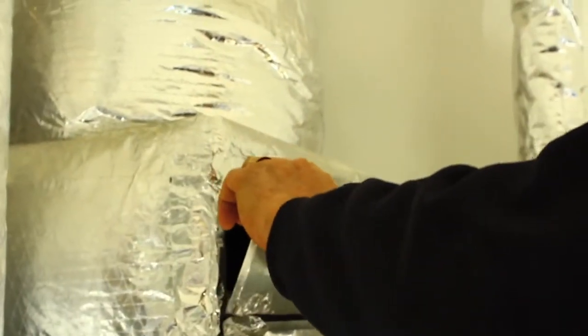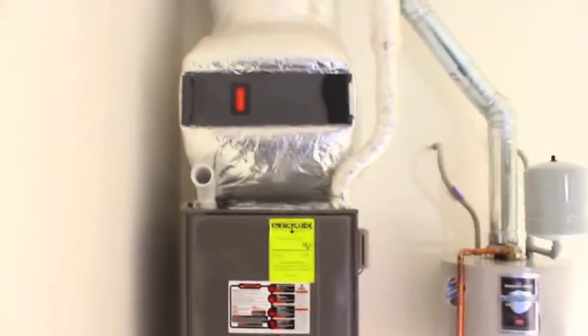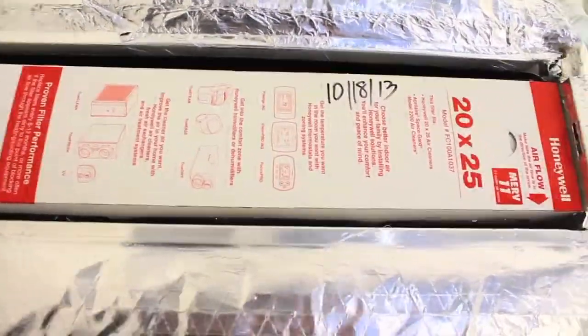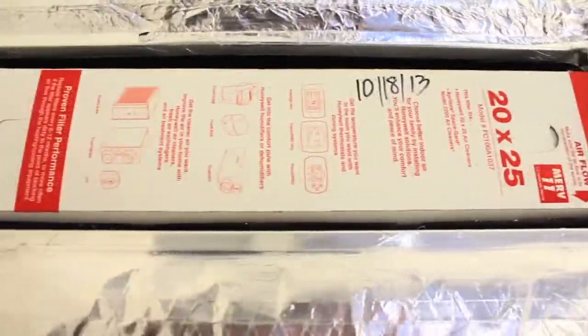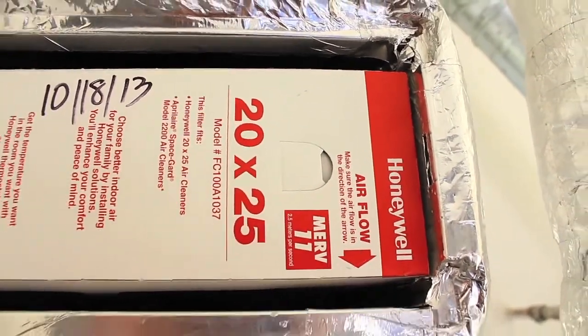The 20 by 20 by 4 and the 20 by 25 by 4 filters have a shelf life of approximately 1 year. To replace these filters, use a ladder, locate the cover above the furnace, and pull the tab forward. Remove the filter from the can and replace the filter. Ensure the airflow on the filter is placed down when installing. Once the filter is installed, place the cover over the can and push in.